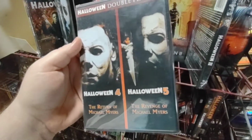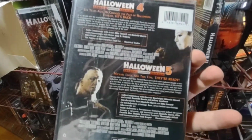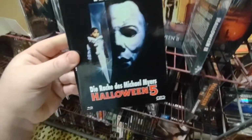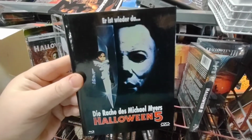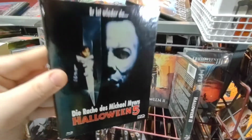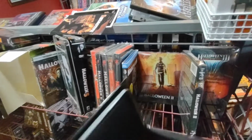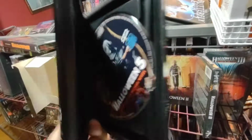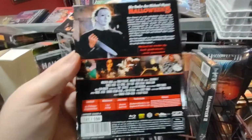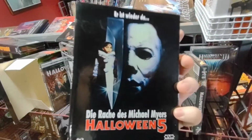This is a Halloween 4 and 5 double feature. This one I bought a lot, an auction lot a few years back, and this was just in there. I don't usually collect overseas versions just because it would get way too out of hand. But I thought this was cool, and it's a little, I don't know what they call these. It's not really a steel book. It's not really a digibook, but it's kind of like a little hard plastic case. Is this German, I think? 121 out of 150? I don't feel like that could be right, but for 121, yeah, I don't know. If you know more about this release, let me know.